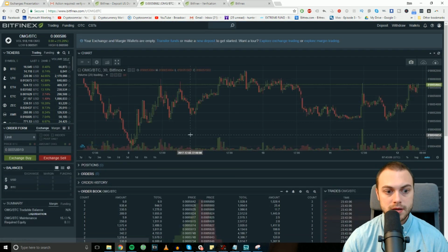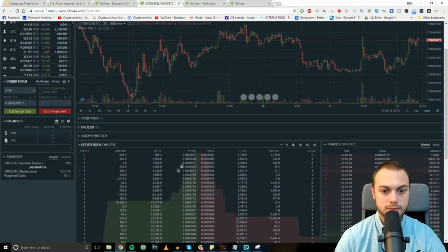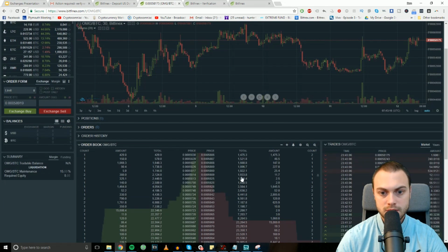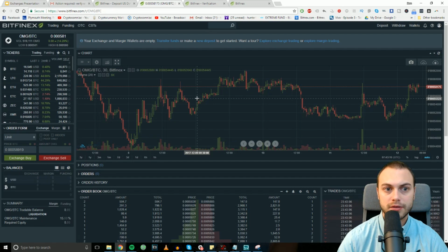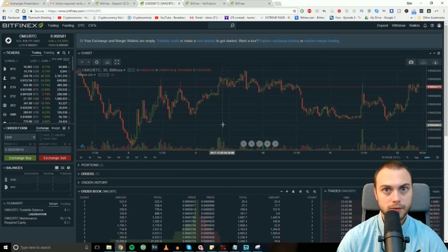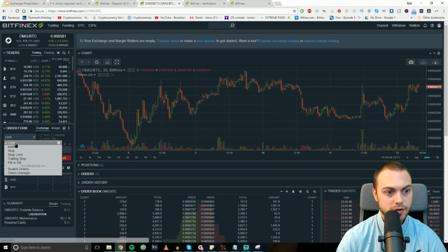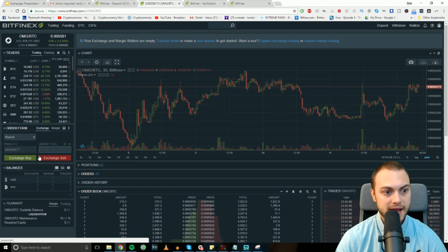It will come up here with a different looking order book. This is the order book. Again, green is for buy, red is for sell. They give you this basic chart here with a number of features. Not a whole lot here, but it's something to work with. Over here, you can put in a number of different orders. So you can set a limit order. You could buy at market price.